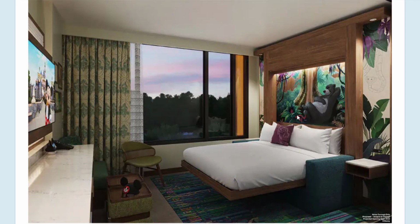But let's take a look at the design here. You can see we have Baloo and Mowgli. I can't really tell what is on this throw pillow here. It has kind of this jungle look. They really are doing a lot of jewel tones with this. We've got this dark kind of turquoise color. We've got greens and a lot of foliage looking.